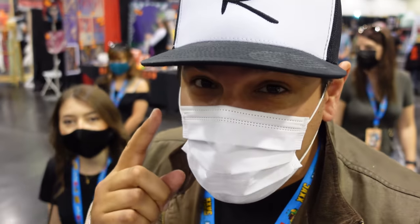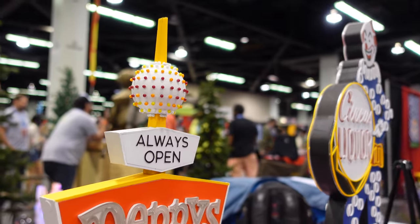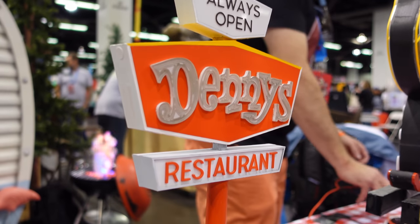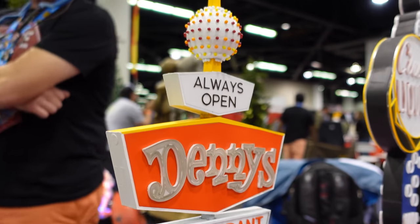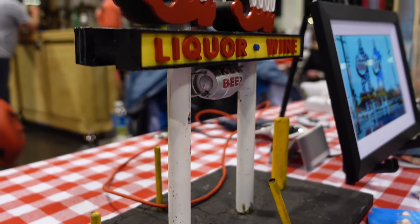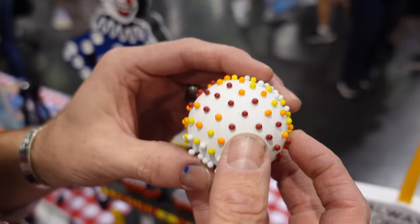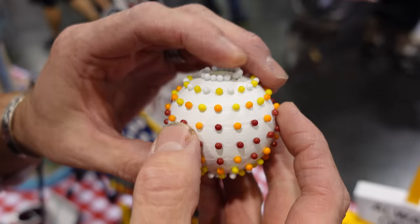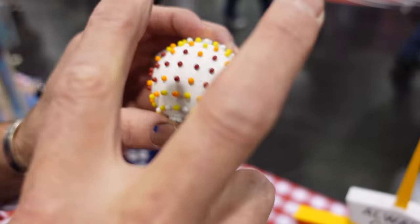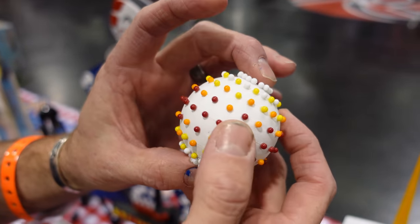Like, for example, my friend Chris's stuff from Route 9 Signs. Dude, look at these. Chris creates miniature versions of old school neon signs. Each one of these is handcrafted by this guy right here. Look at this guy. All right, what's going on with this, Chris? Okay, so the sphere itself is a 3D print, right? It's painted white, and I modeled all of the holes for the bulbs. The bulbs themselves are actually glass sewing pins. There's about 160 of them on here.